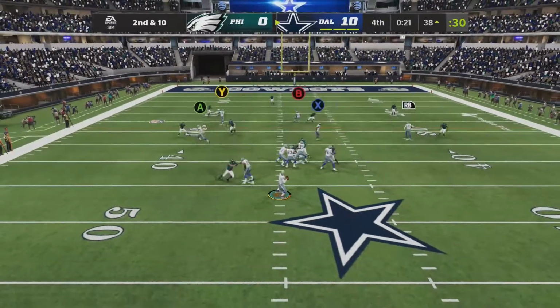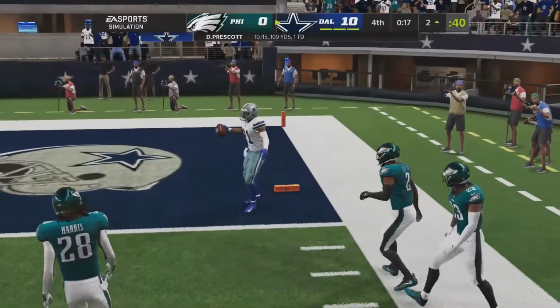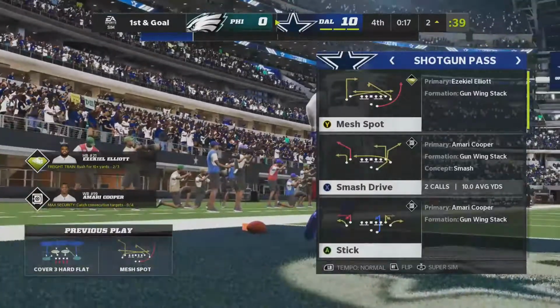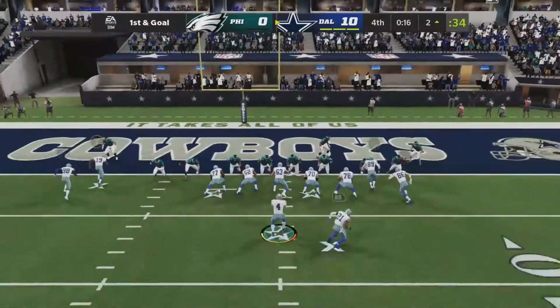Throwing here, Prescott. Looking deep for Elliott. And this is, oh my goodness, he pulled it in one-handed. A big pickup there, and without question, that should be more than enough to wrap this one up. Well, they probably don't need to run a play here, but you wonder if they're going to be able to resist on 1st and goal.